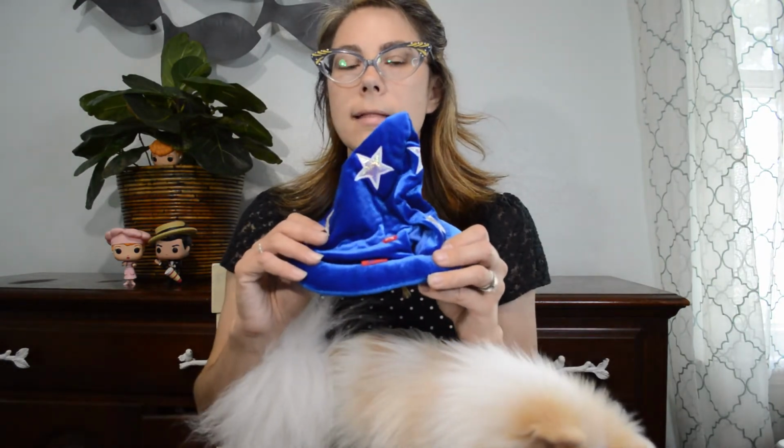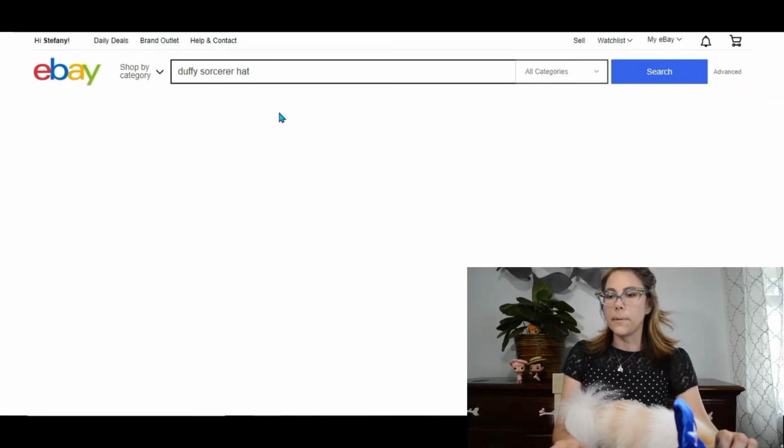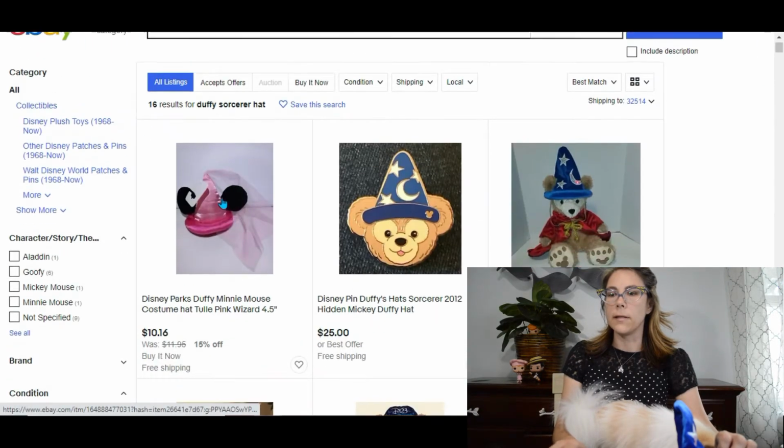Okay, so the next thing I have is the Sorcerer Mickey hat, and this does go to Duffy. I realized once I'd already looked at that Duffy, I already have one just like that in my store, and he hasn't moved yet. So I'm not going to list the other Duffy, but I want to look up this hat and see what happens.